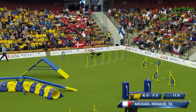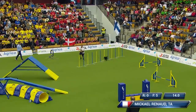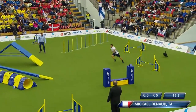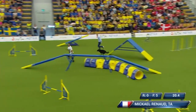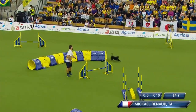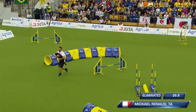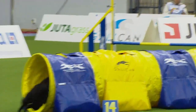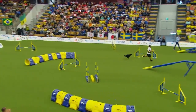And we have a fly-off at the teeter. Nice weave entry. That is a fast Moody. Blimey. Oh, flying contact as well, and an elimination. Oh, showing some love for his Moody there, Mikael.